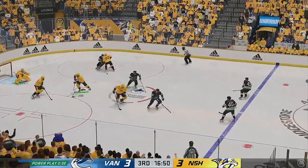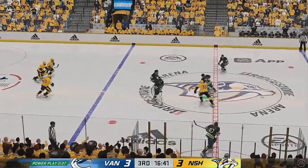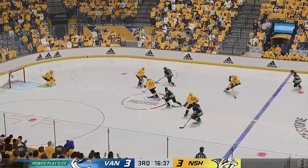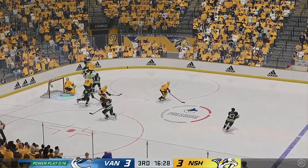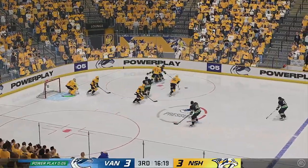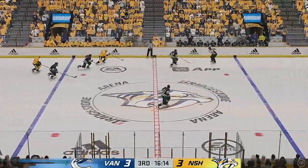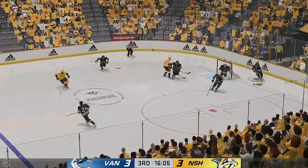And they win the draw here in their own end. Here's the clearing attempt. Hard hit, frees up the puck. And skilled use of the stick to poke the puck away. Suter's working it around in the corner. Sissons is almost back in the play. Still anyone's game as the power play comes up empty-handed.